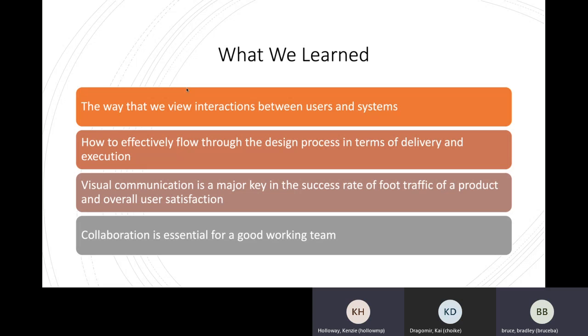And the main things that we learned from this is that the way we view interactions between users and systems is much more complex than we would think on the technical side, on our design side, and how to effectively flow through the design process in terms of delivery and execution. So I think without learning the proper steps to fulfill the user needs, we wouldn't have realized how technical it can be inside, and how much of a difference our work has made in being able to provide the satisfaction for the user. Visual communication is a major key in the success rate.